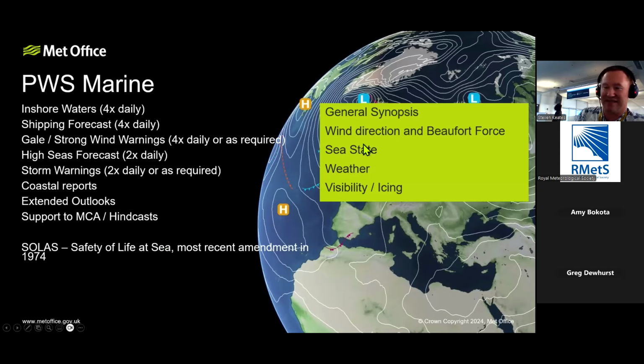All the forecasts basically compile 5 different things, really. So the general synopsis. So if you ever listen to shipping forecast, you'll be aware of that. Information on the wind speed and direction in Beaufort force. Information on the sea state, which is based on significant wave height. The weather, and then information on the visibility and, if necessary, on icing.